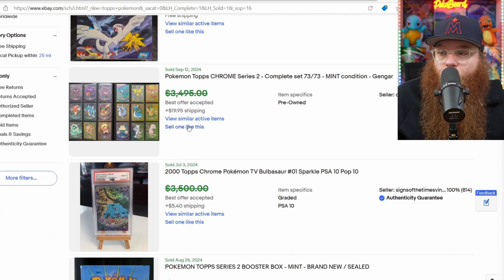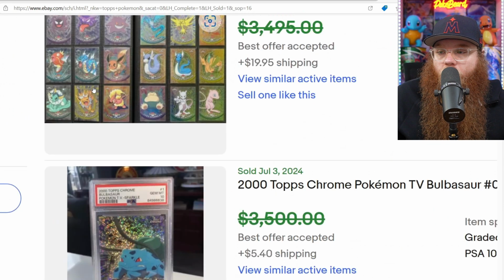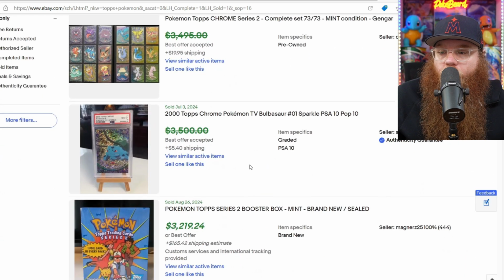We got the complete Series 2, which Series 2 is definitely very, very tough to find. I will say, took me forever to complete Series 2. Probably 4 or 5 years to complete Series 2. And you almost never see it complete like this. That's sold for $3,495 or best offer. Man, I'm going to pull up my Topps cards again. I haven't looked at them in a while.